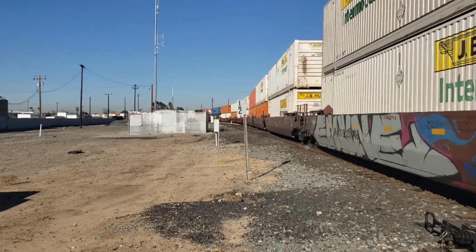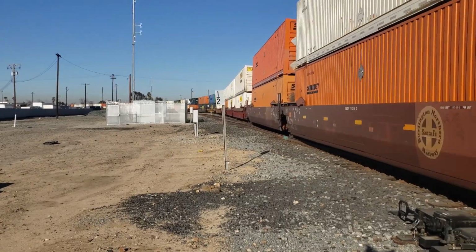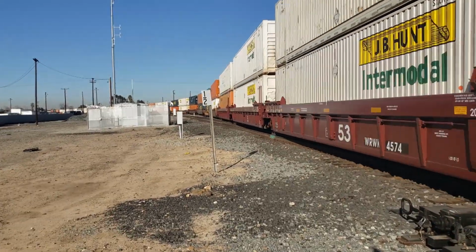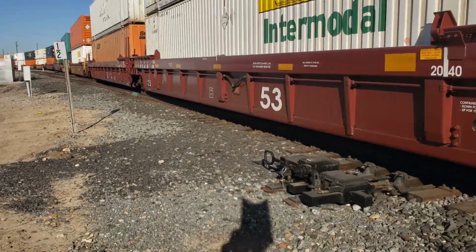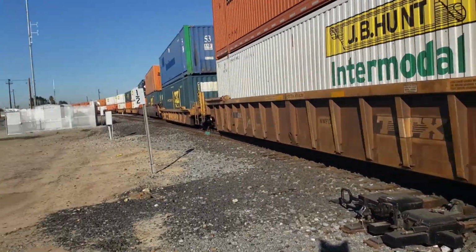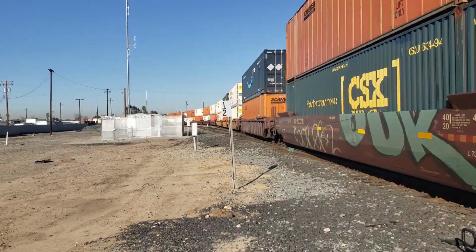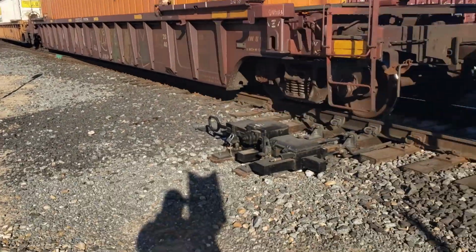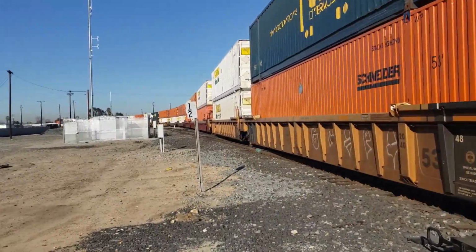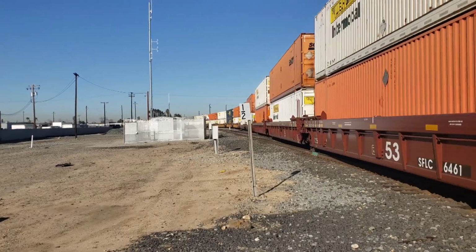UP took this over, for those of you signal guys that might be watching this. This was all GRS Grandmaster switch machines. That's what they were using here, 110 volt machines. And Union Pacific replaced those with the M23s. That's what we have everywhere else, and so we keep things kind of consistent.